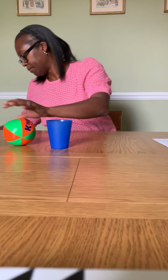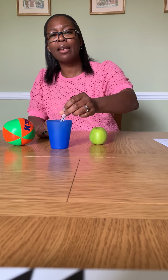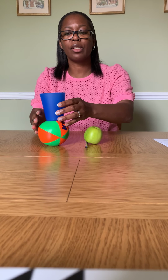Alongside following instructions and verbs, we often come across little children who have difficulties in understanding and using prepositions. So again, I'm going back to my equipment here. The idea being that you ask the child to do certain things. So if we're working on the preposition in, put the pen in the cup. If we're working on the preposition on, put the apple on the pen. Under, put the ball under the cup. Probably not the cleverest because it's going to roll away, but there we are.